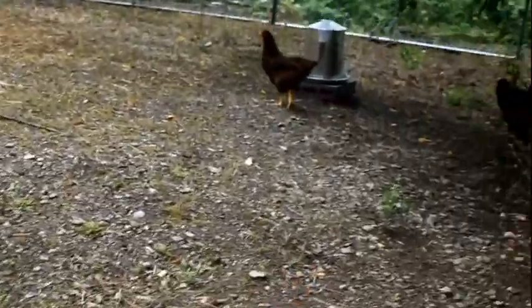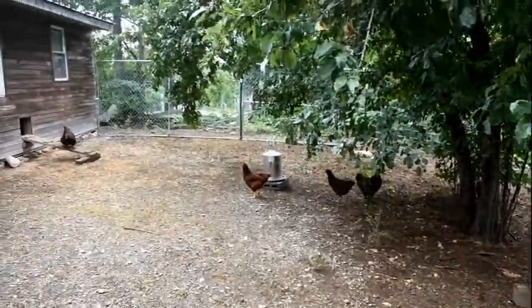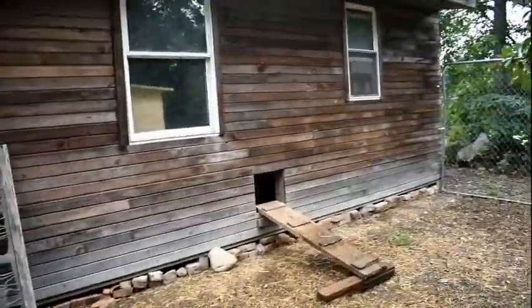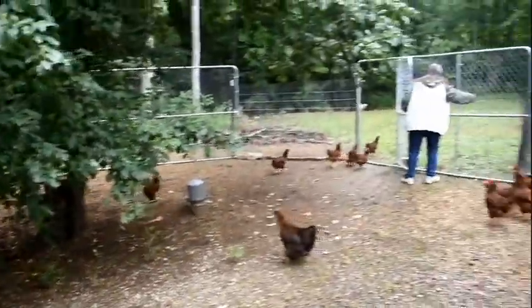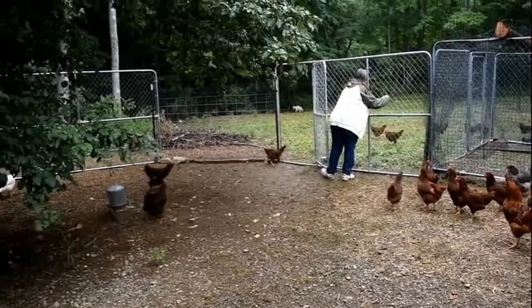So this is, we just built this run not too long ago. And there's the interior to the coop, which is where the food is. We don't put the food outside because it will rain and ruin the food. But they have water outside. And there they go. Release the chickens.